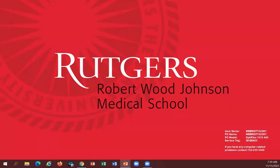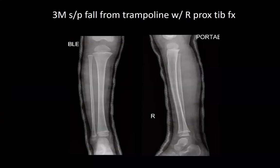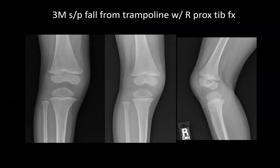Morning. First case, a 3-year-old male, status post fall from a trampoline with a right proximal tibia fracture, closed injury, neurovascularly intact, placed into a long leg cast in extension, a little varus mold. This is a 16-month-old. I don't think your images are coming through. Sorry about that. That was first case.